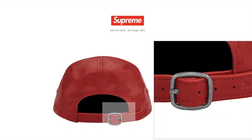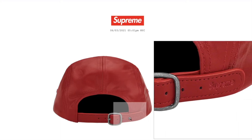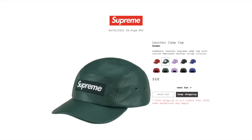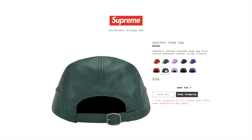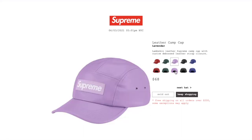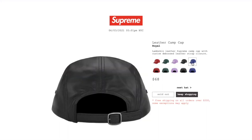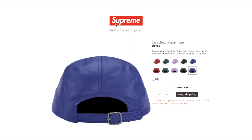So there's your buckle right there with debossed Supreme on the strap. This one's the green color, it is sold out. Lavender color, it is sold out. Black color, it is sold out. Royal color, it is sold out.